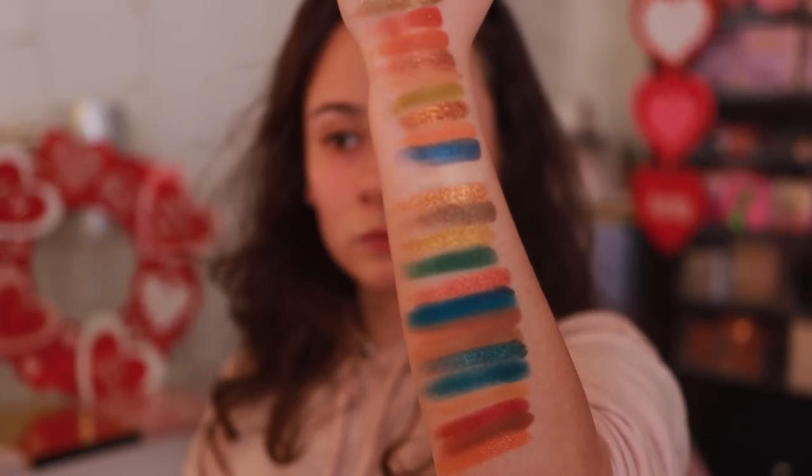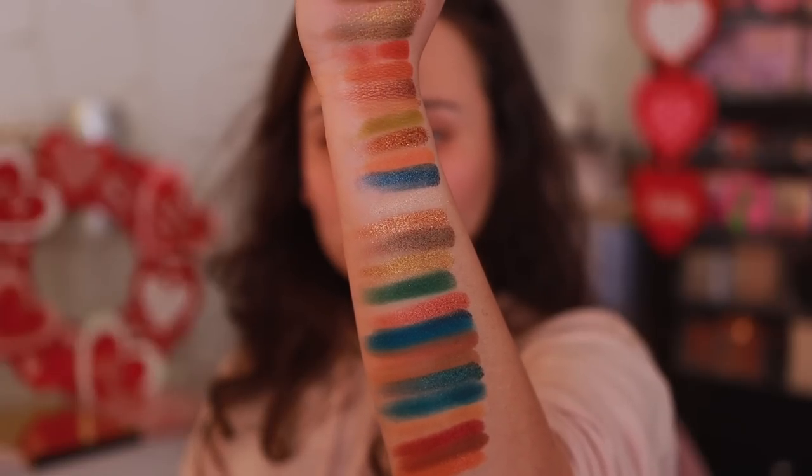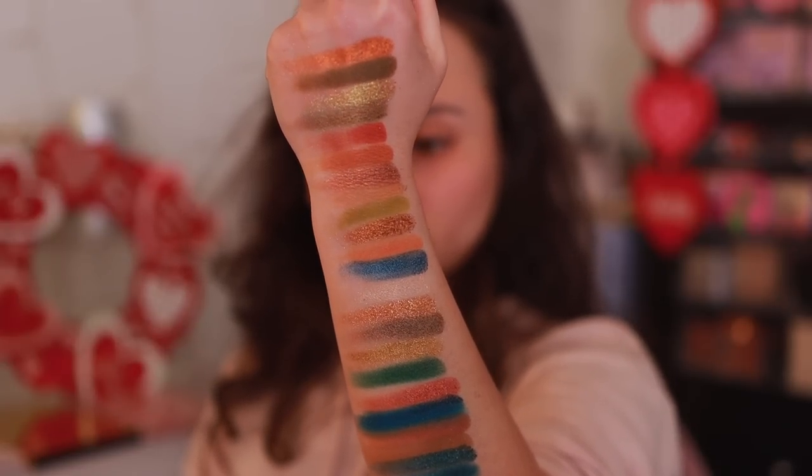It's a really, really warm palette, as you can see, so it's not my favorite colors, but I love the quality and I love all the options that you can get, so it is one of my favorites. It's definitely one of the best that she's launched, and if you missed out on this, I'm sorry. Like, it is that good.